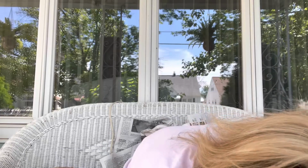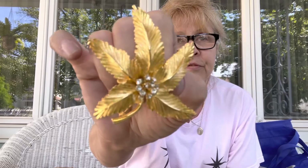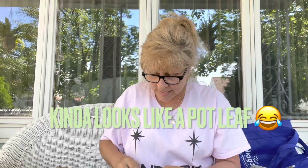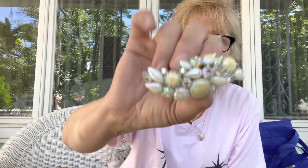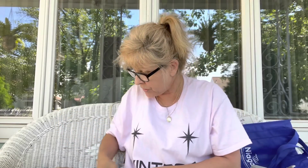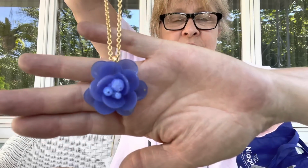Then I got three brooches. I thought this one was pretty cool. Isn't that cool? Reminds me of a sunflower. Then I got this pretty one, a leaf. And then I got this one. And it did have, I don't know if that's a mark or what it is, but this is really cool. They're all prong set too. So I got those. And I got this necklace because I just thought this was so cool. And when I saw it, I thought of my girl Paula at Polly's Projects because she likes blue. Isn't that pretty?